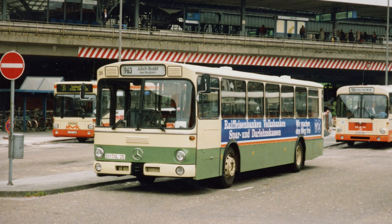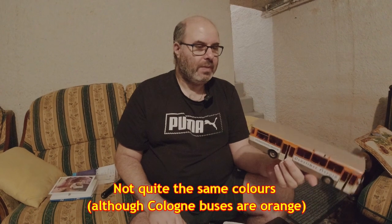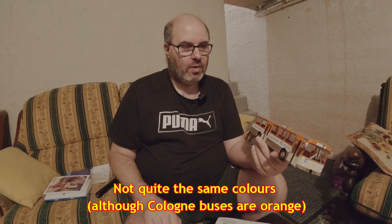On the way back, I took a Eurolines coach going over from London. But on the way back, we stopped at Cologne. And there was a similar looking Mercedes-Benz 0305 in the station. Similar colours as well. This one's a Frankfurt bus, by the way. So, yeah, happy memories from 1995. And that's really why I buy models. They tend to be little memories.